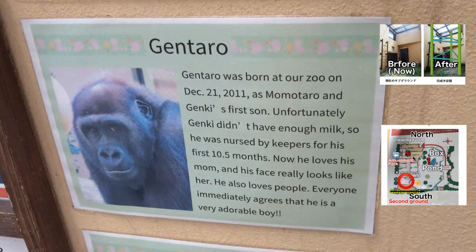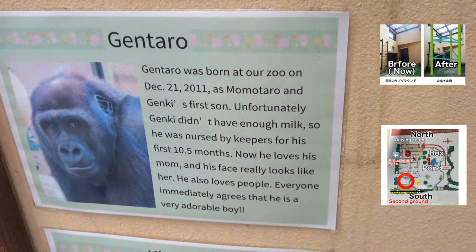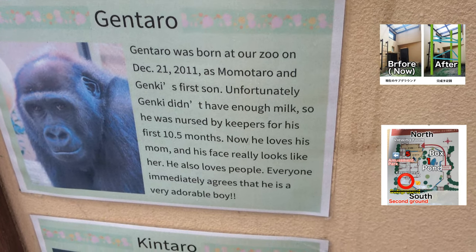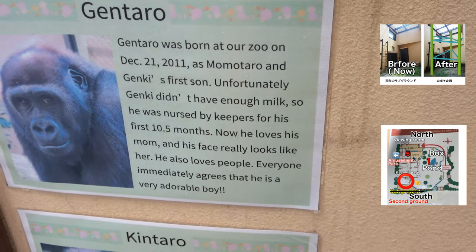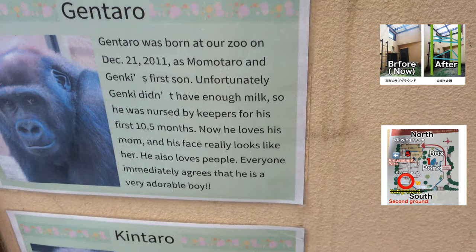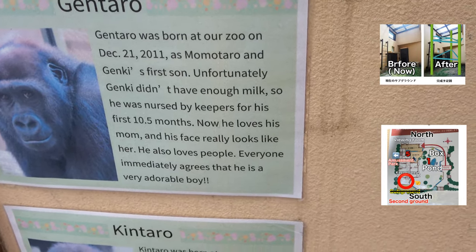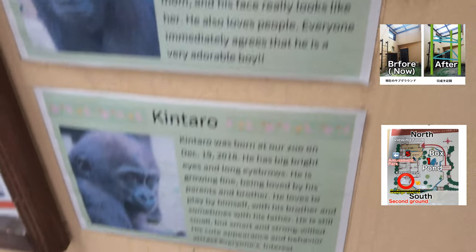The two sons. First, Gentaro. Gentaro was born at our zoo on December 21st, 2011, as Momotaro and Genki's first son. Unfortunately, Genki didn't have enough milk, so he was nursed by zookeepers for his first 10.5 months. Now he loves his mom and his face really looks like her. He also loves people. Everyone immediately agrees that he's a really adorable boy.